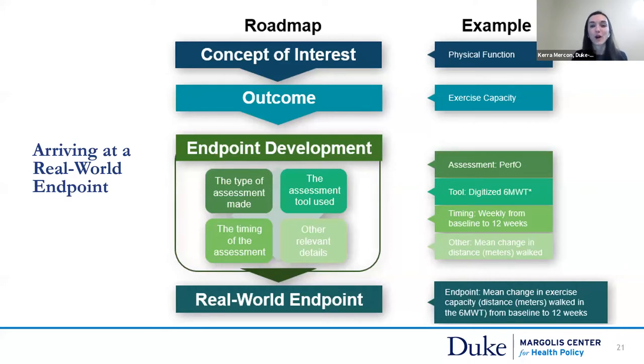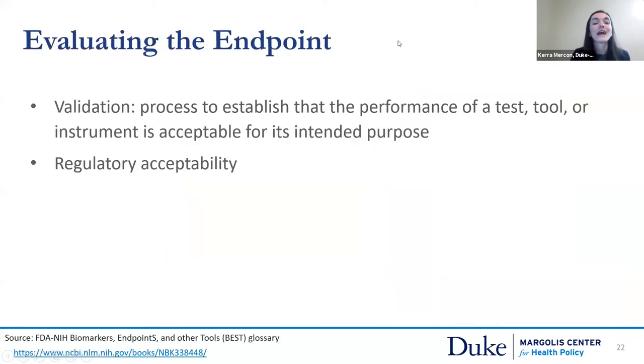So now we can bring all of these components together and arrive at the following real-world endpoint, which is the mean change in exercise capacity in distance in meters walked in the 6-minute walk test from baseline to 12 weeks. After choosing and developing the real-world endpoint, it's essential to evaluate the endpoint. So part of this evaluation is validation.